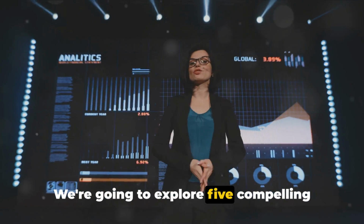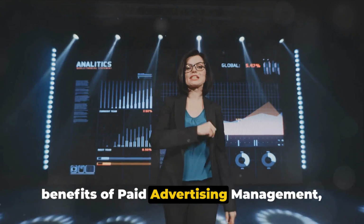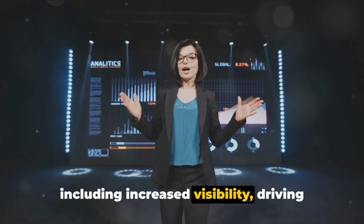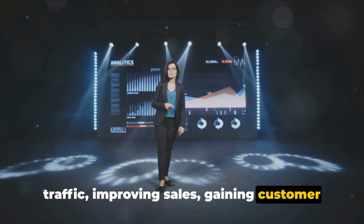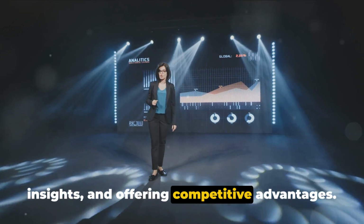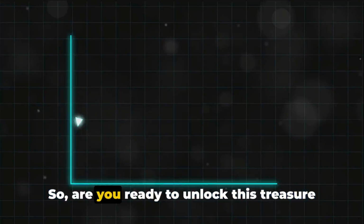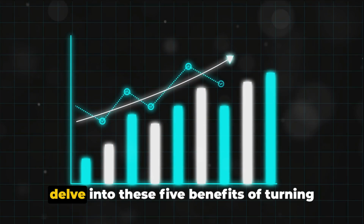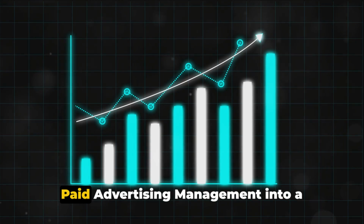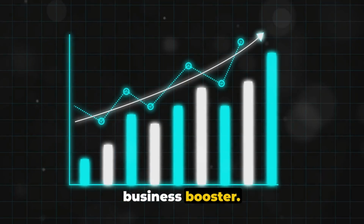We're going to explore 5 compelling benefits of paid advertising management, including increased visibility, driving traffic, improving sales, gaining customer insights, and offering competitive advantages. So, are you ready to unlock this treasure trove of opportunities? Stay tuned as we delve into these 5 benefits of turning paid advertising management into a business booster.